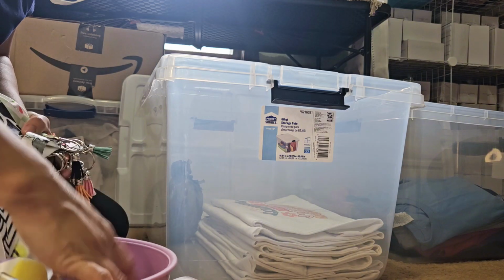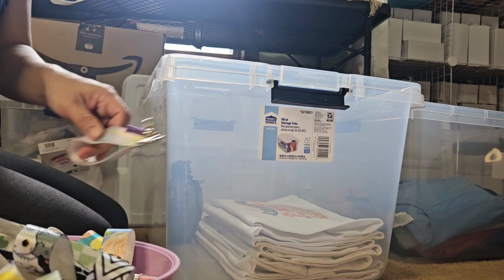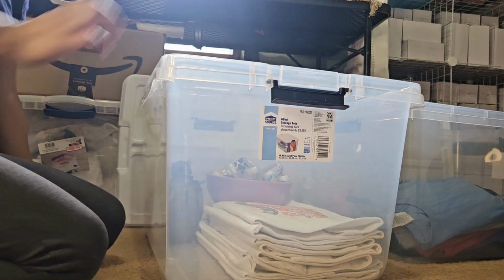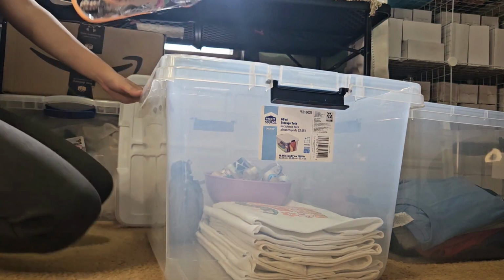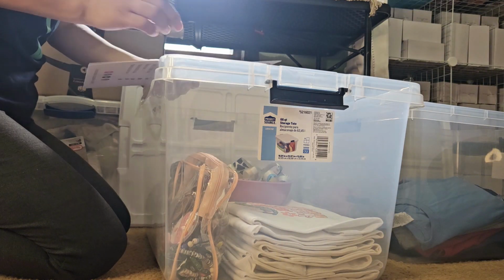Also, another tip, if you're trying to do a market vendor event, make sure you have a checklist so you will not miss anything, and you make sure everything is packed and you're ready to go.